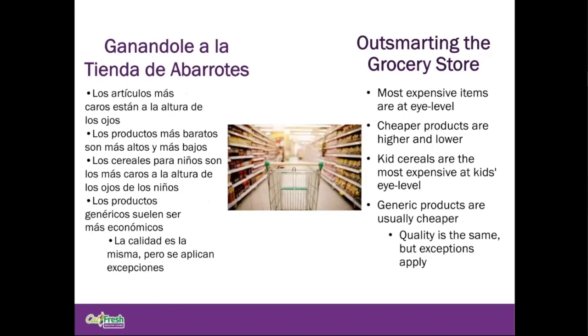Another tip and trick that I like to talk about is that the most expensive items are at eye level. Usually this is a tactic for people to go ahead and grab the most expensive thing that they see first, right? And usually the pricier things are at eye level. That would be like at 5 feet 6 inches, which is average around there. And then the cheaper stuff is either at the very top shelf or at the very bottom shelf, where people usually don't look or don't look as often. So that's a recommendation as well.